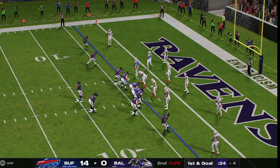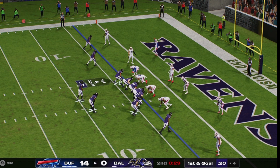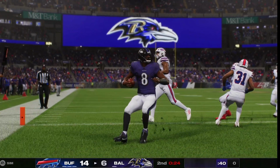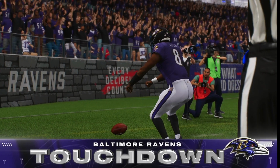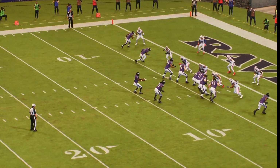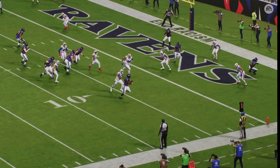This is 1st and goal and a golden chance to get a score back here before halftime. Jackson now. Sliding out of the pocket. And he is into the end zone for a Baltimore touchdown. Lamar Jackson taking it in from 4 yards out. And the Ravens are on the board here in the final minute of the first half.